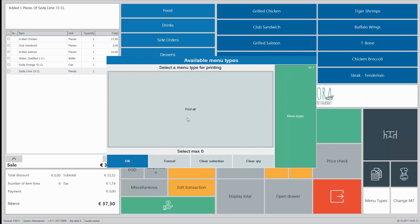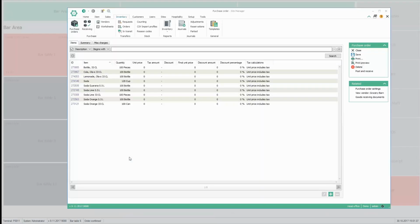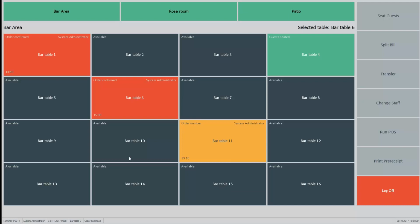I can also be using menu types. I actually didn't add any menu types to my order now, but you can define which items on the receipt are the starters, which are the mains, and which are the desserts. Then you can select just to print the starters first, and then you print the other ones later on. So I'm just printing all. So now it will be printed in the kitchen, and it's actually just a receipt slip that will be printed with the quantities and the comments and everything that you have added to the receipt.